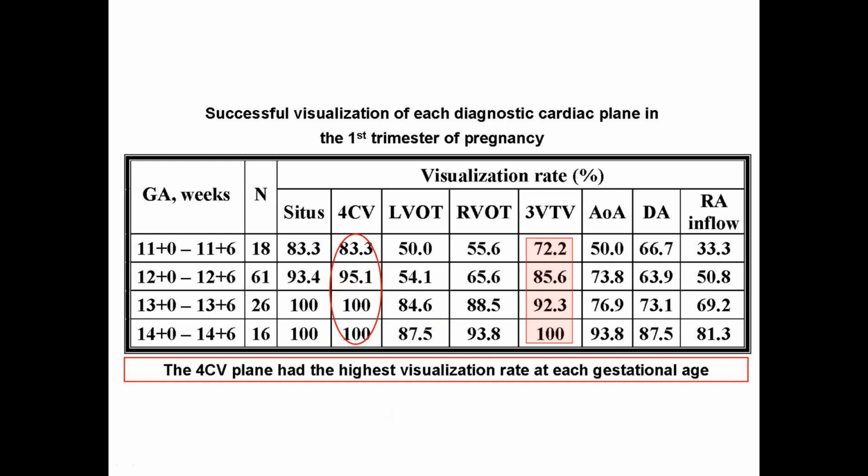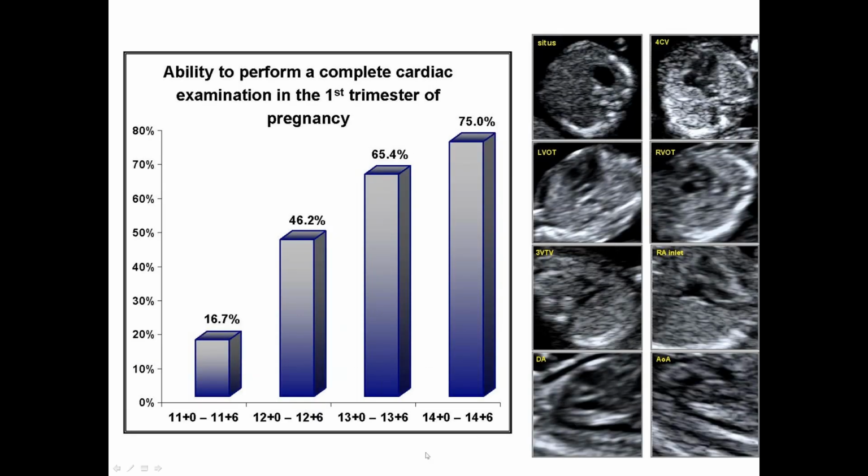So how successful can visualization be of each diagnostic plane in the first trimester? You can see here that the best visualization can be achieved for the four-chamber view and the three-vessel trachea view as early as 11 weeks gestation. That's why probably these two views were selected for the screening as well. And the complete evaluation of the heart, with all the views obtained in color and in 2D, is usually achieved in about 75% starting at 14 weeks. So that's why it's usually recommended to perform this ultrasound at about 14 to 15 weeks as the early echocardiogram. But of course, the attempt can be made earlier.